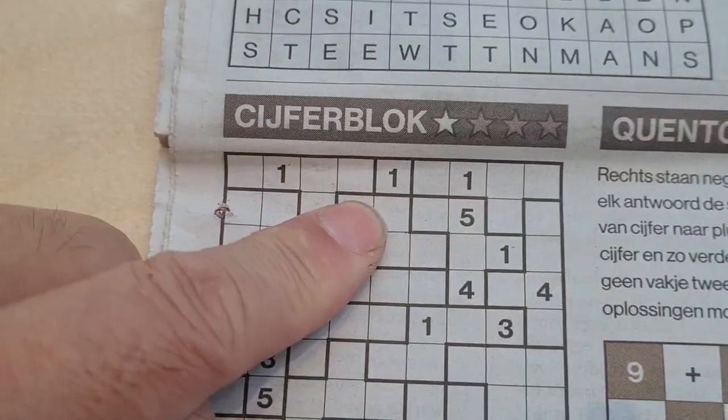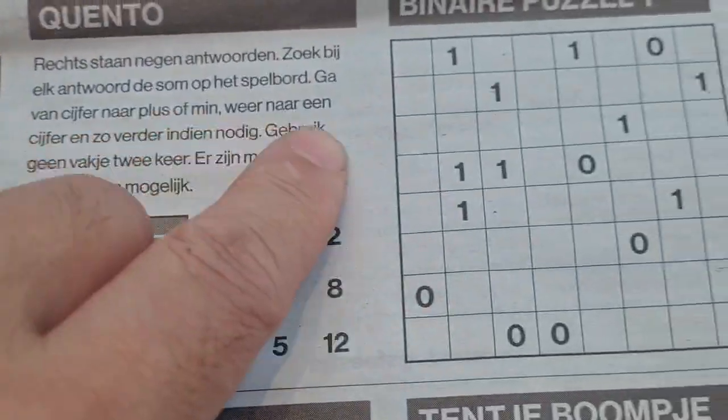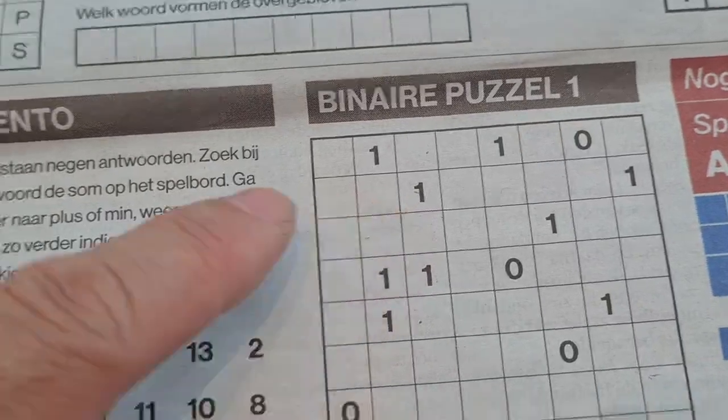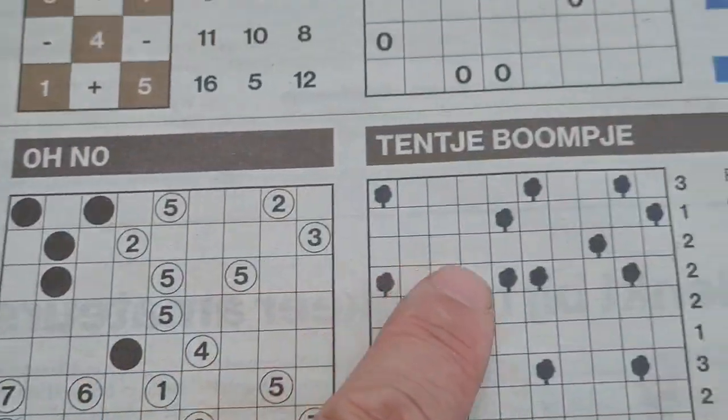Tectonic with 1 star. In Dutch they call it cipher block, in Japanese Suguru. And the last puzzle is a binary puzzle, and these puzzles I'm not interested in. Total of 7 extra puzzles.